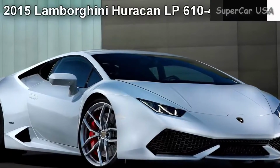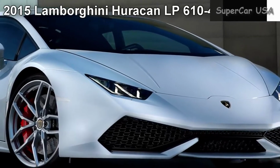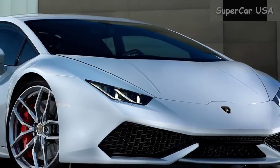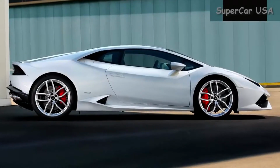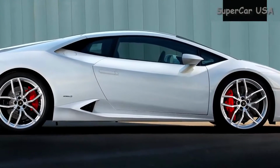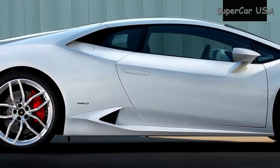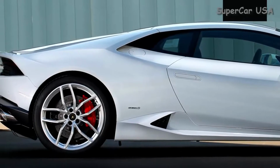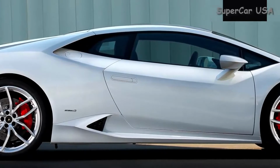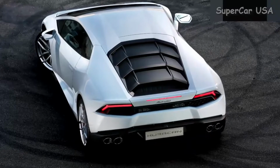The 2015 Huracan might pack a more steady-handed driving experience, but it follows a performance format identical to the Gallardo's. There's still a mid-mounted 5.2-liter V10 driving all four wheels, and evolution comes by way of a bump in power to 601 horses and 413 lb-ft of torque, big jumps over the Gallardo's 552 ponies and 398 lb-ft, putting it in the same atmosphere as the larger V12-powered Aventador.